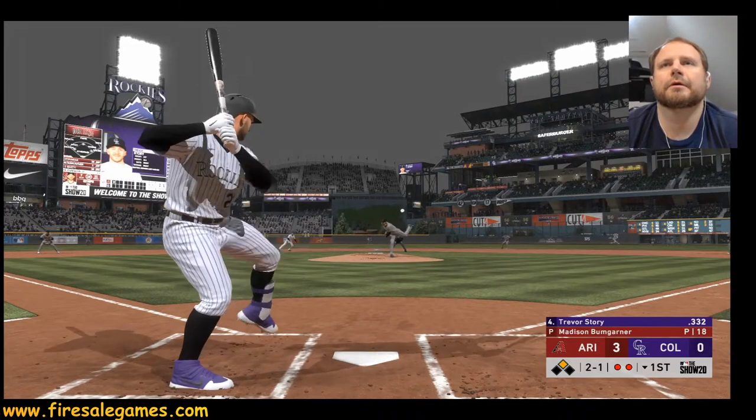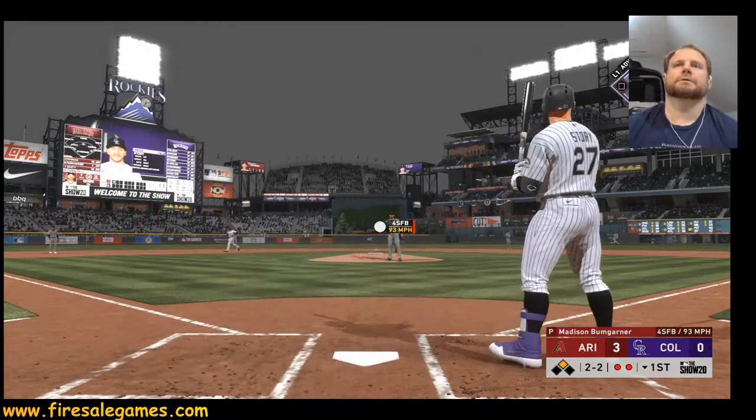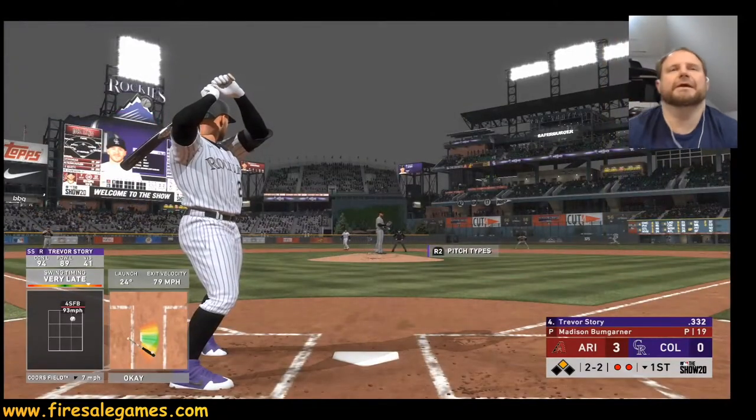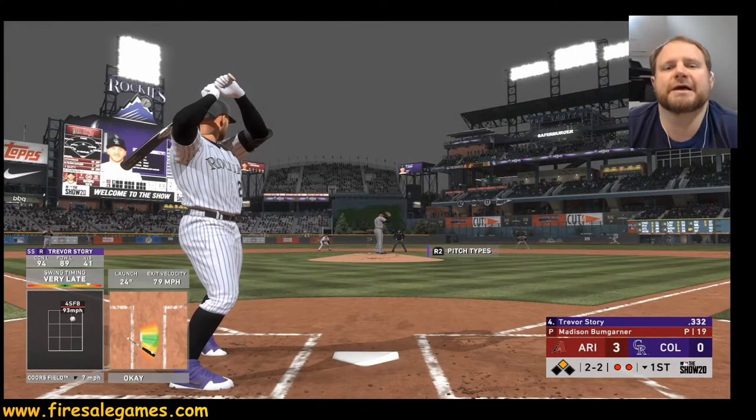The 2-1 pitch. Even count, two balls and two strikes. Late. Very late. Yeah, I knew it was coming, so I couldn't get on top of it.